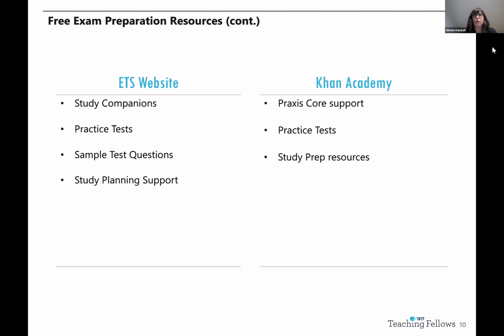When you register for the exam, you'll receive a confirmation email from ets.org. If you scroll all the way to the bottom of that email, you'll see a serial number. That serial number will allow you to access, I think it's 10 free attempts at a practice test on ets.org as well. Again, I'm just explaining this so that you have lots of different places where you can go to go over test questions. So in addition to the study companions, there are practice tests and sample questions and study planning support, which helps you create a schedule and things like that.